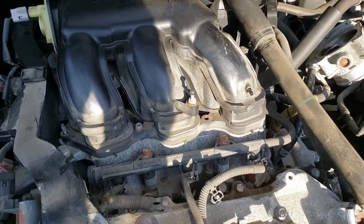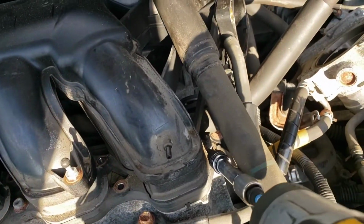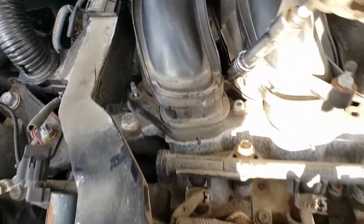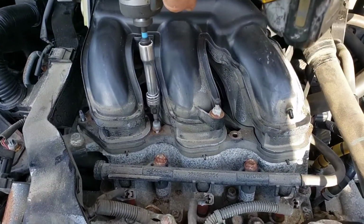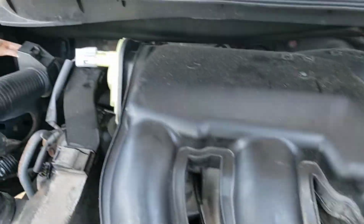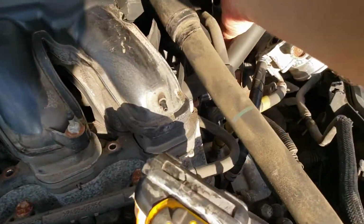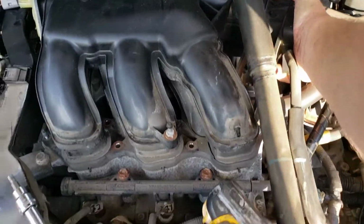All right, so this top part of this intake manifold has 10mm right here, 10mm right here, but it's 5mm Allens here, there, and I left one. It was pretty tight because of the corrosion. It's not bad at all. And so we unplug this connector here, which goes to this. I'm not sure what that is yet. I guess I'm going to find out. And our PCV is unhooked right here. So I think that's everything.